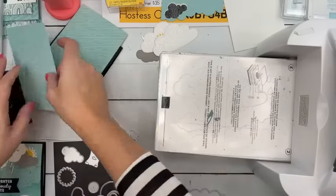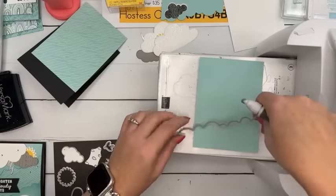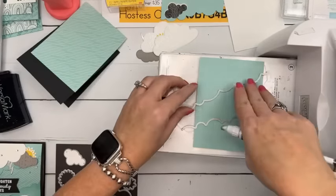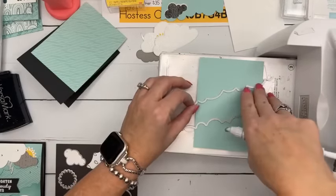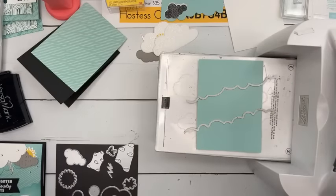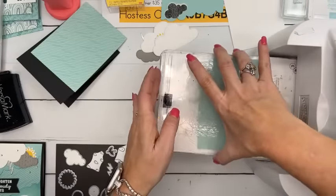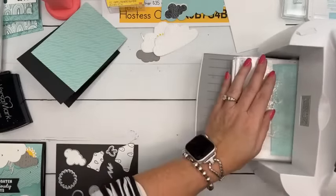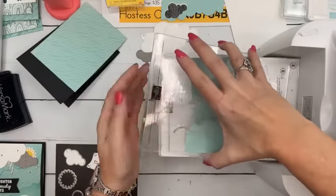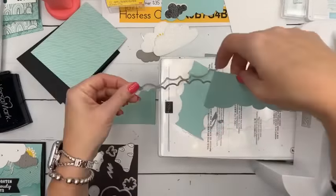Okay, so take your 4x5¼ piece, and I'm just gonna put one like that, and let's do one, let's go up a little bit higher like that. Okay, all right, locate the clear plate. Carefully run it through. And there are our two pieces.